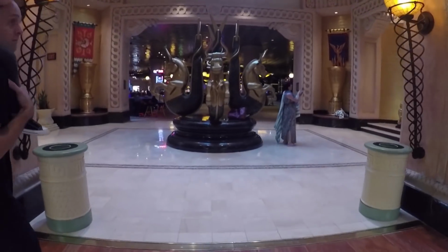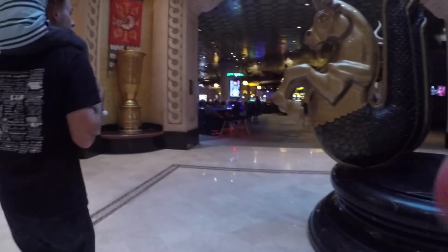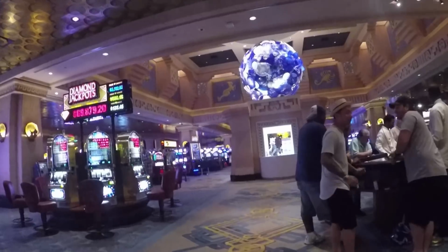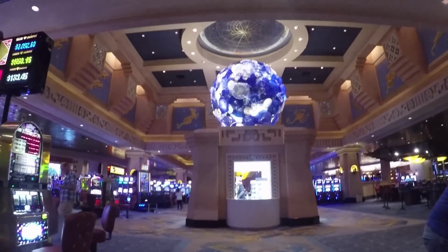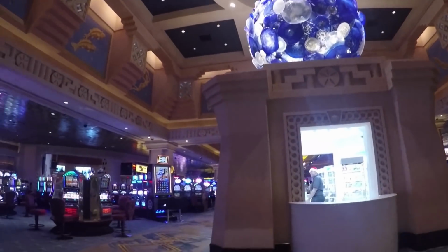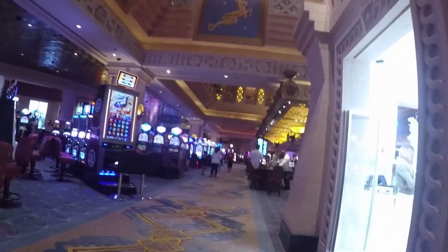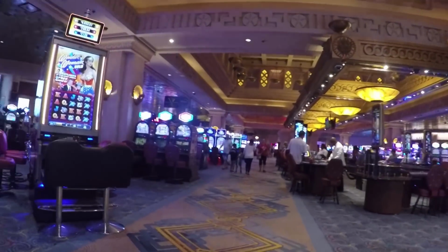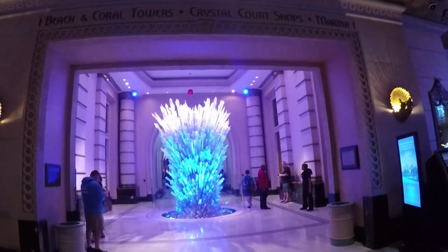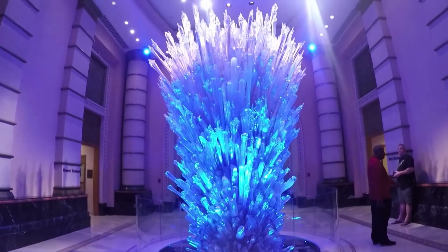Look at this bowl. And look at this chair. Pretty cool. Oh, buddy, look at that. Isn't that cool? It's got a constellation. Yeah. Could be the same artist. Look at that crystal. Is that so cool?